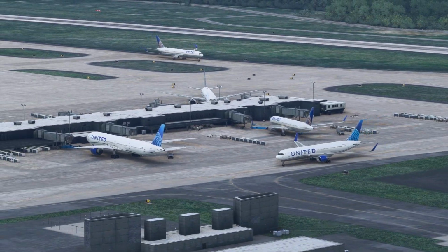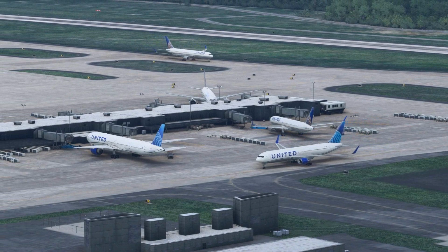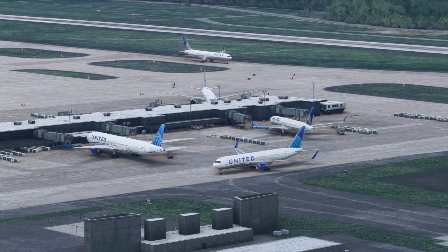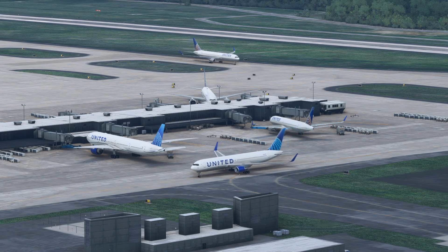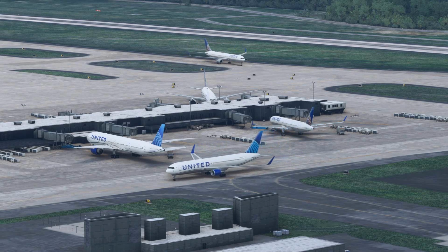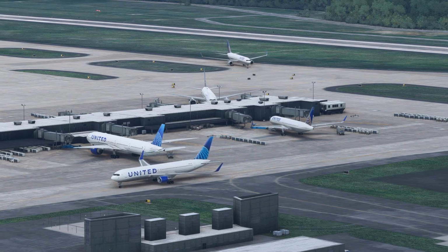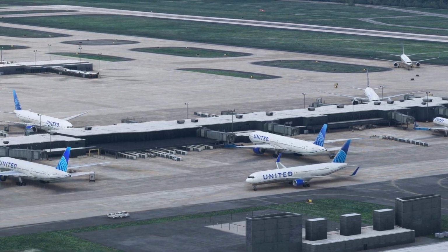Dulles Tower, Iberia 613 heavy, 10 miles south, inbound ILS runway 1 right approach. Iberia 613 heavy, Dulles Tower. Altimeter 29.85, wind 341 at 13. Cleared ILS runway 1 right approach.